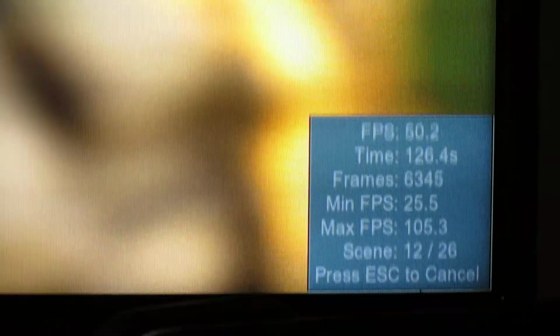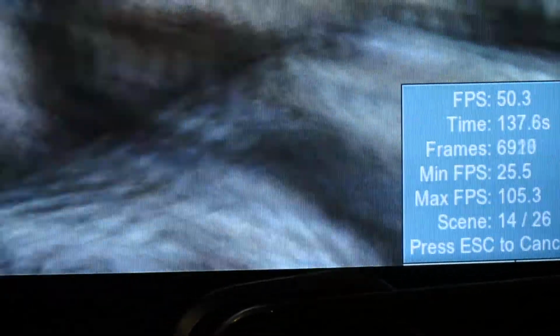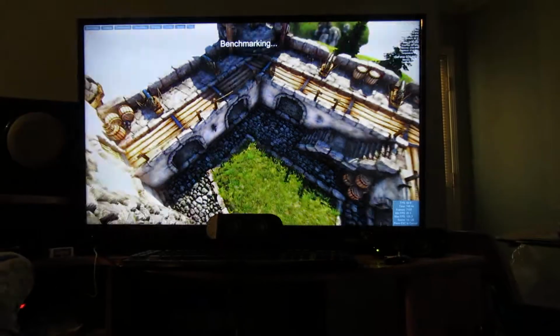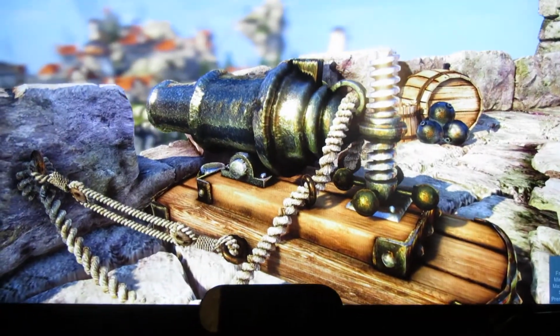All I did was overclock the processor from 3.4 factory to 4.2 gigahertz. We have a minimum of 25.5 frames per second, a maximum of 105, and it doesn't dip down much. So let's check out the action. Let's see how it looks. Zoom us in a little bit more. We'll check out the benchmark for a little bit. It's running smooth. The detail is just awesome.